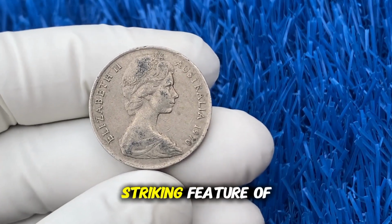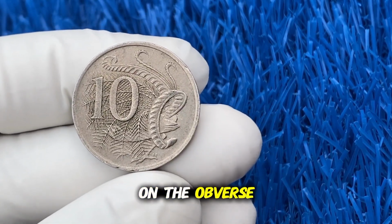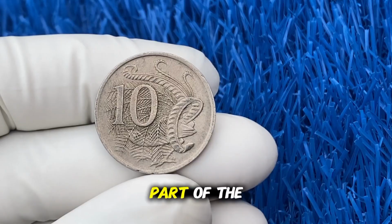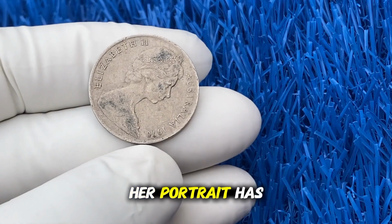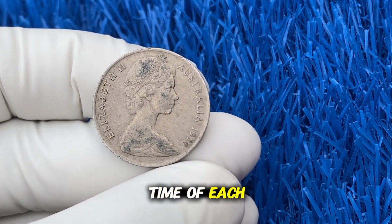But the most striking feature of the Australian 10-cent coin is its design. On the obverse side, you find the portrait of Queen Elizabeth II. As Australia is part of the Commonwealth, her likeness has appeared on all coins since decimalization, though her portrait has been updated several times to reflect her age at the time of each redesign.